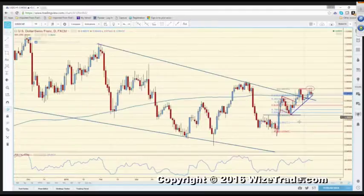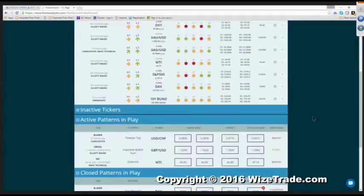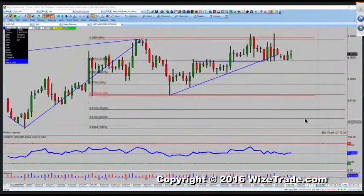That's a tweezer top. False breakdown, or false breakout. Tweezer top at the highs. I'm not sure with the Swissy because I just have an issue with it, but I did put out a pattern in play yesterday. So I'm not actually trading this pattern in play, but it is a pattern in play. And it does target back down here when you have this tweezer top.